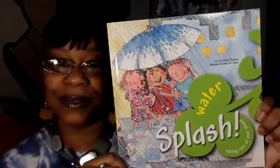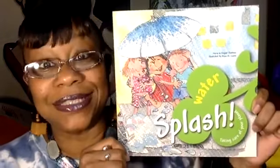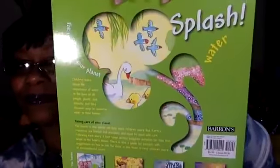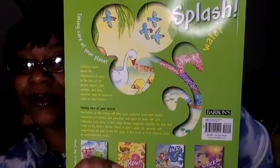I love this book. Not just because I love water so much, but because it tells you a lot. You'll see. Listen. I'm going to read the back to you. See the back? Splash water. It says, taking care of your planet. Children learn about the importance of water in the lives of all people, plants, and animals, and they discover ways to conserve water in their home. Isn't that cool? Taking care of your planet.